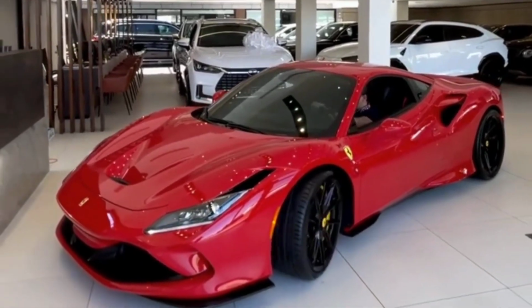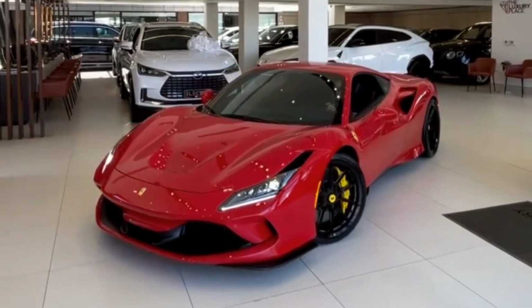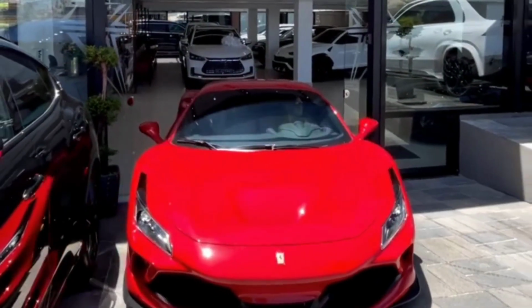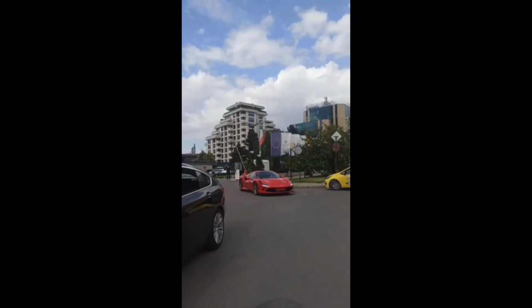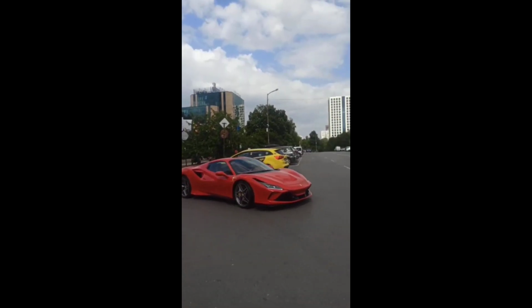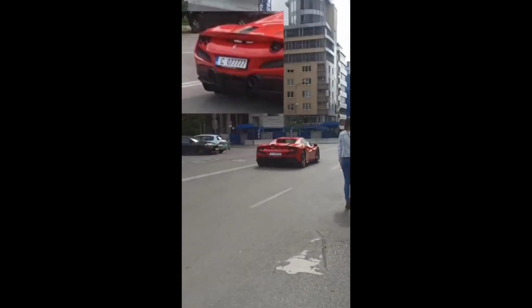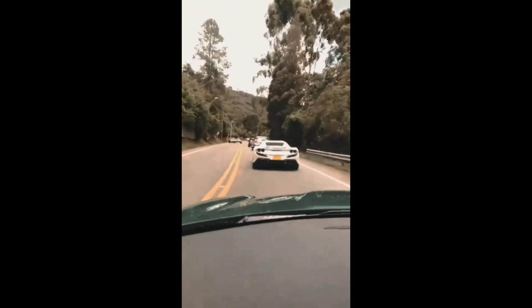The Ferrari F8 Spider is a remarkable convertible supercar that seamlessly combines breathtaking performance with the exhilaration of open-top driving. Its stunning design, advanced technology, and aerodynamic excellence set it apart as a symbol of automotive perfection. While I've provided a detailed overview, experiencing the F8 Spider in person is the only way to truly appreciate the blend of art and engineering that Ferrari has achieved with this masterpiece.